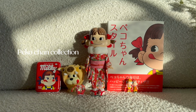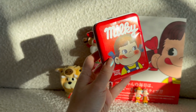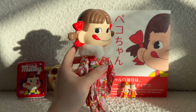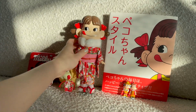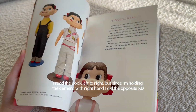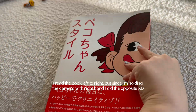Speaking of Showa, I also have a small collection of Peko-chan. My mom had a similar milky candy tin when I was young. I bought all of these from Peko-chan's stall in Yamato Flea Market in Japan. This old couple's collection was very impressive. I enjoy flipping through the history book and learning about how Peko-chan has evolved throughout the era.